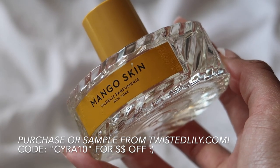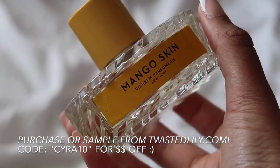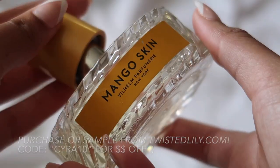But this has notes of pink sugar, mango, black currant. It's absolutely delicious. It gives sipping on a tropical cocktail on your island vacation. Love this, and I used it all the time last summer.